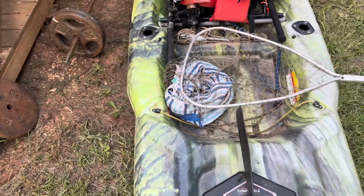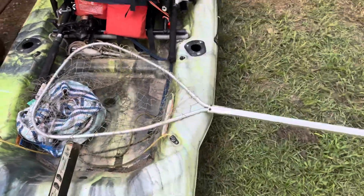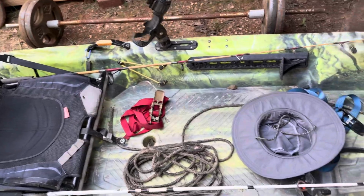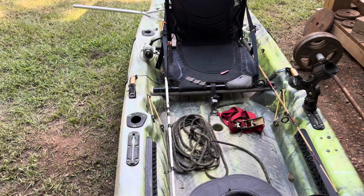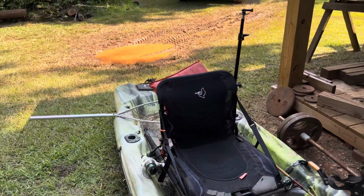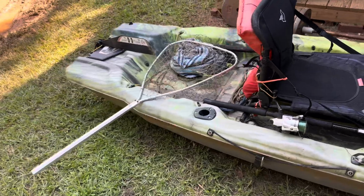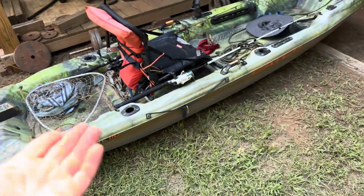Here she is. I believe it is August the 12th. It may be the 13th. But there's the Pelican Catch Mode 110 at the end of its second full summer on the river. For what I paid for it, for what it does, and for how good it does it, I couldn't ask for anything else. I couldn't ask for any more to have a blank slate to work with.